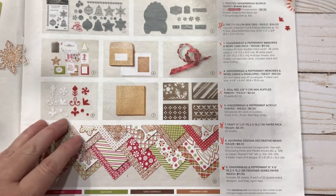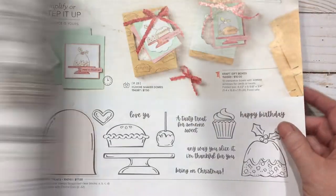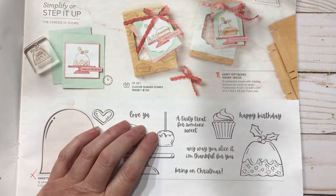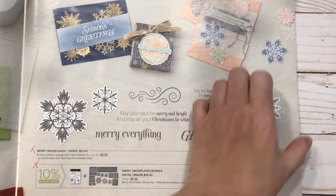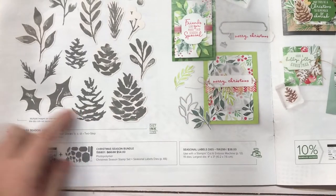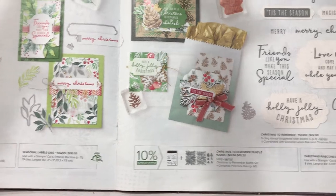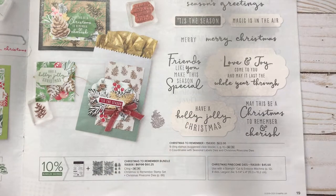And the Craft Gift Boxes on page 11. I had totally missed those, but the Craft gift boxes with the window sheets in the front are also carrying over. Page 18. The Christmas Seasons photopolymer stamp set is carrying over. Christmas to Remember stamp set is carrying over.